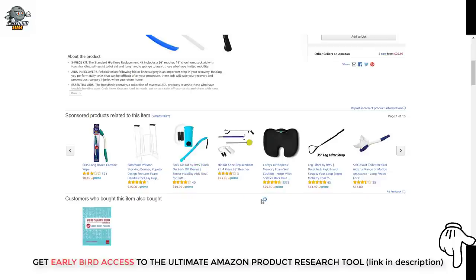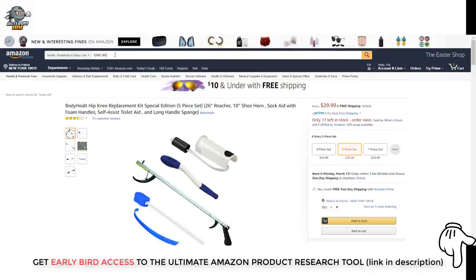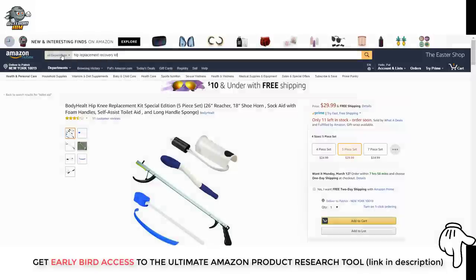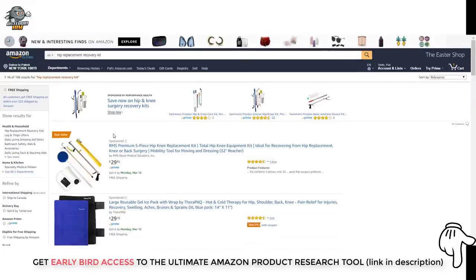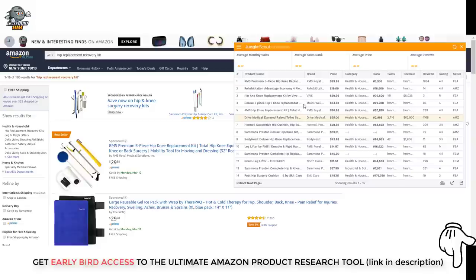Sock aid. Is that a whole thing? There seems to be other people doing it. Hip replacement recovery kit. Yeah, seems to be a thing. People are bundling things to facilitate independent living, which I think is a great cause.